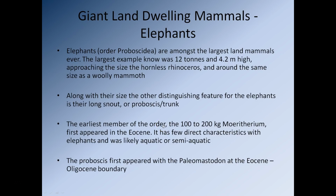Okay, so now let's look at some other land-dwelling mammals. Let's have a quick look at the elephants. So elephants are amongst the largest land mammals ever. So the largest example was a 12-ton and 4.2-meter high animal approaching the size of the hornless rhinoceros that we saw a couple of slides ago. And it would have been essentially around the same kind of size as a woolly mammoth. So along with their size, the other distinguishing feature for elephants is obviously their long snout, or proboscis, or trunk, depending on what term you prefer to use.